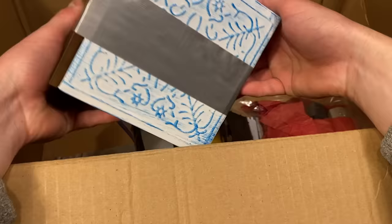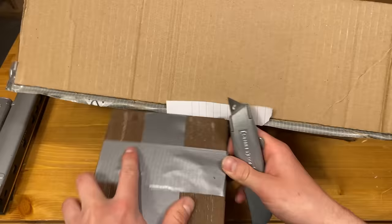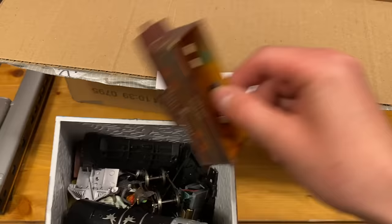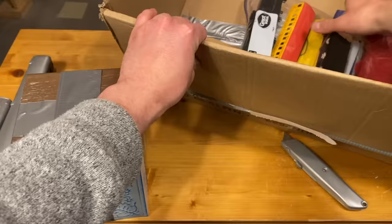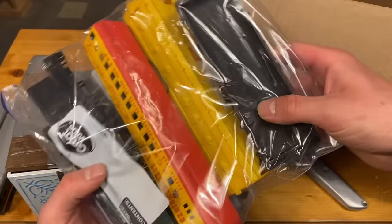I don't know what the heck this is. So I was expecting that to be a jack-in-the-box or something. But yeah, anyways, I see what you mean. This has definitely all seen better days, but I'm up for a challenge. We got some various pieces of rolling stock. A lot of this is pretty busted up, but I don't think it's beyond repair.